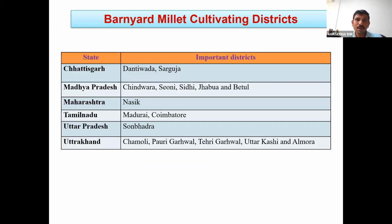That has to be taken care of both in farmers' fields and in our experiment fields also. This particular barnyard millet is cultivated in different states like Chhattisgarh, Madhya Pradesh, Maharashtra, Tamil Nadu, Uttar Pradesh, and Uttarakhand. Mainly it is cultivated in Uttarakhand in districts like Chamoli, Pauri Garhwal, Tehri Garhwal. It has maximum area in Uttarakhand, followed by Tamil Nadu.